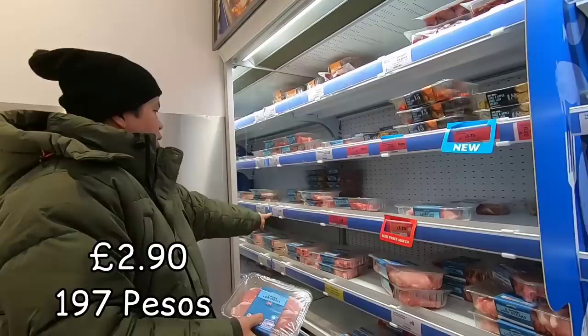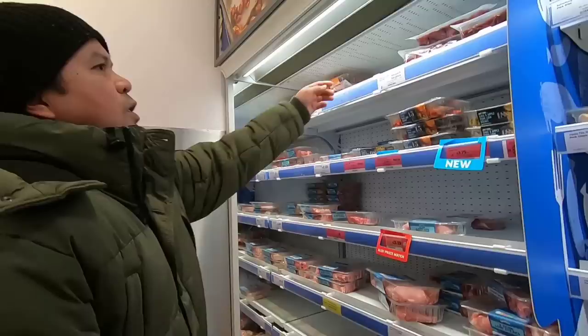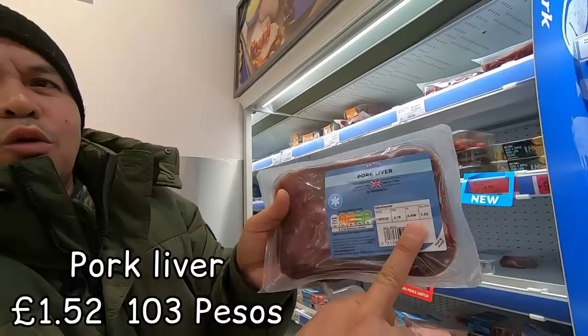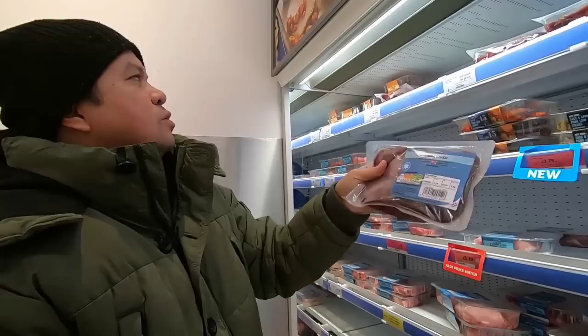2.90. Okay, it's quite expensive. 1.58. And they also have liver. Pork liver. Oh, this is cheap. 1.52 only. You don't want to eat it? Like 100 pesos. You don't want to eat them?